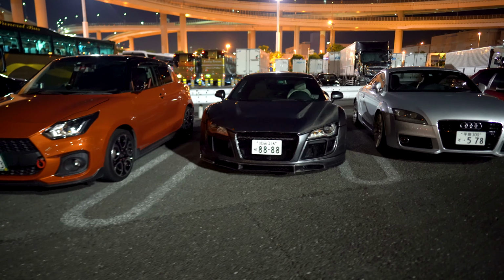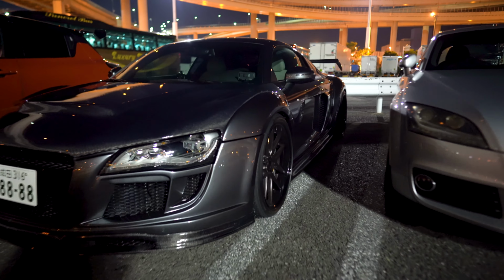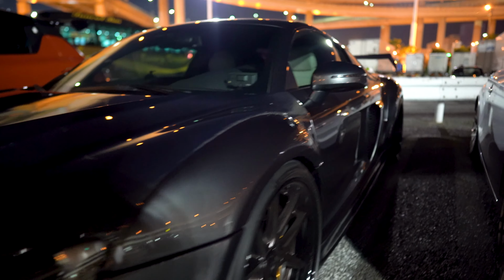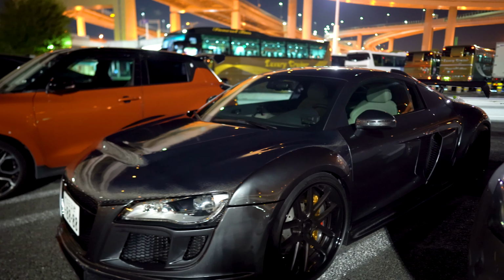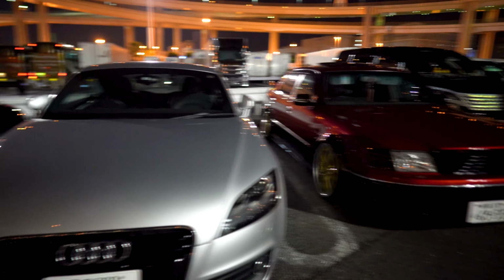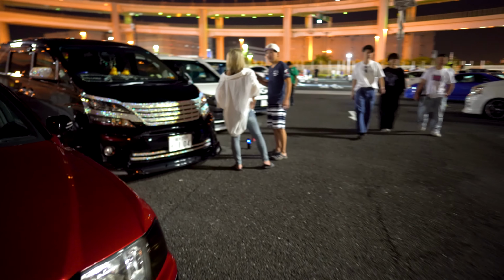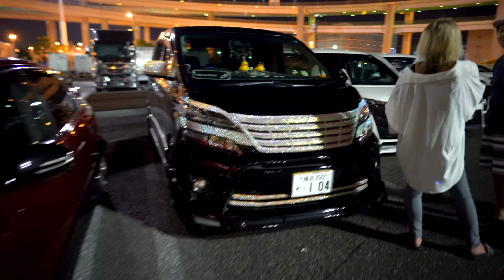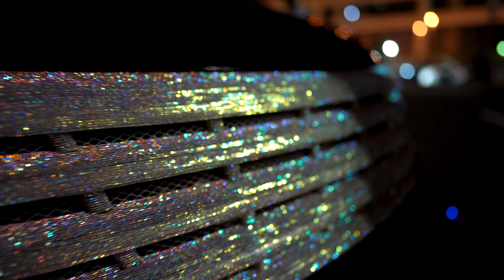Got a nice R8, wide-bodied. It's got the little over fenders, carbon hood, carbon front lip, nice big carbon wing. Look at this, all blinged out. That's cool. So you got the 8.6.